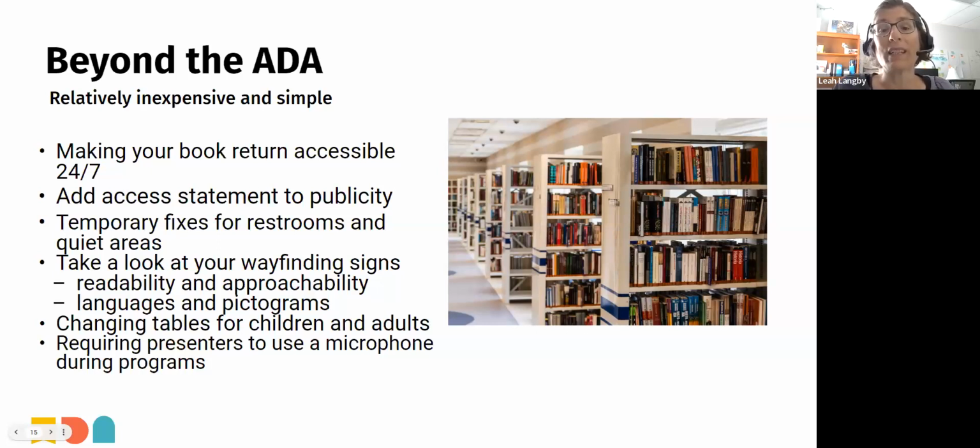Add an accessibility statement to your publicity. Be sure to add a specific contact person and the date by which you need people to request accommodations, usually a week ahead of time. So that gives you time to line up a sign language interpreter or whatever other accommodations the person needs to participate.